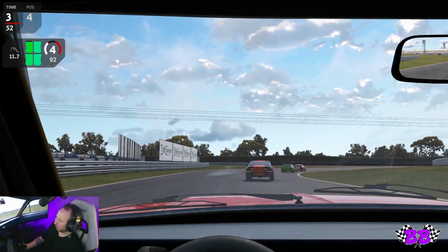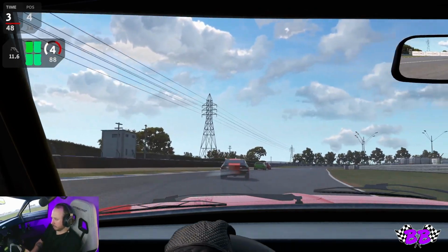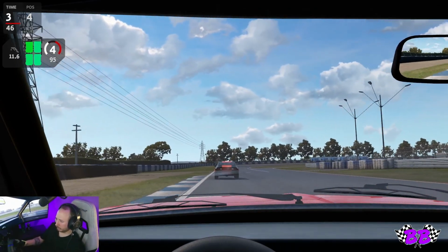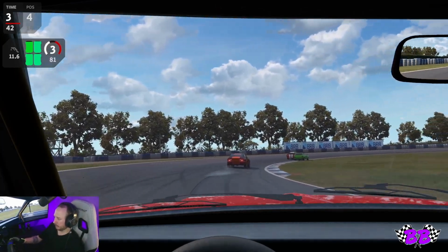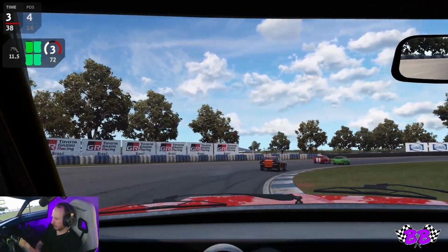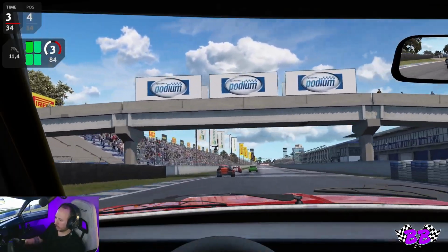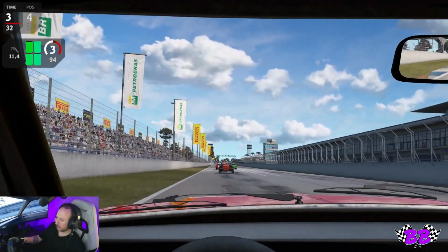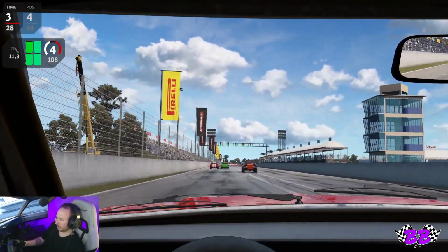Alright, barely able to squeeze that one by. Luckily they let me in there. Floated on through. And this is that other second one I was talking about, where it's so easy to carry too much speed, especially if you're trying to make a pass or set yourself up for one in the front straight here. Just overdriving the car is an absolute no-no here at this track.